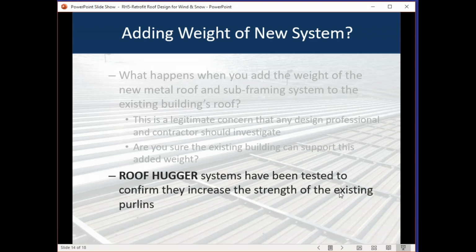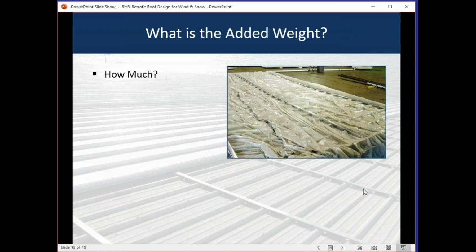Well, Roof Hugger has tested these systems, and we have undergone some third-party AISI protocol testing to determine if our Z-shaped factory notched Roof Hugger sub-purlins increase the strength of the existing building purlins. Well, good news is it did. Now, the total weight of a new metal over metal retrofit assembly that's being added to that existing roof is very close to being 1 1/2 to 2 pounds per square foot. It may exceed that based on adding insulation, whether it be fiberglass or rigid board insulation, or even the height of the subframing system may increase that weight, but typically never over 3 pounds per square foot.